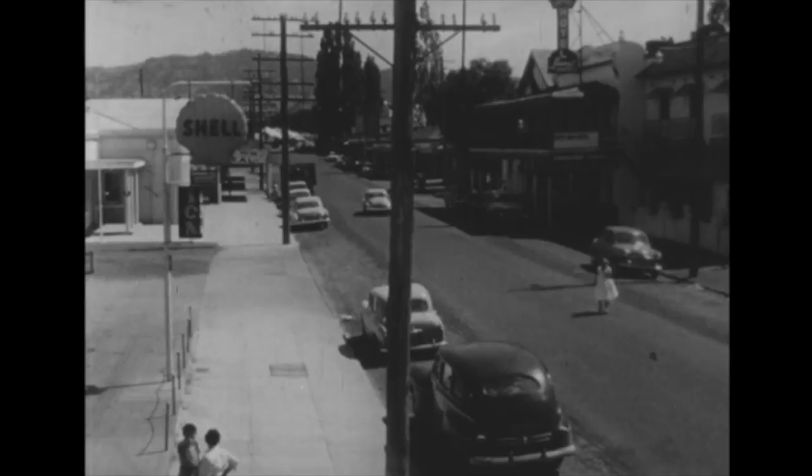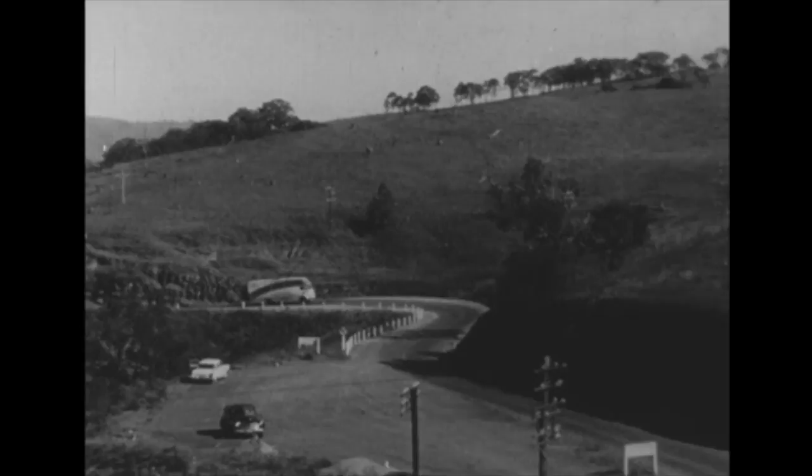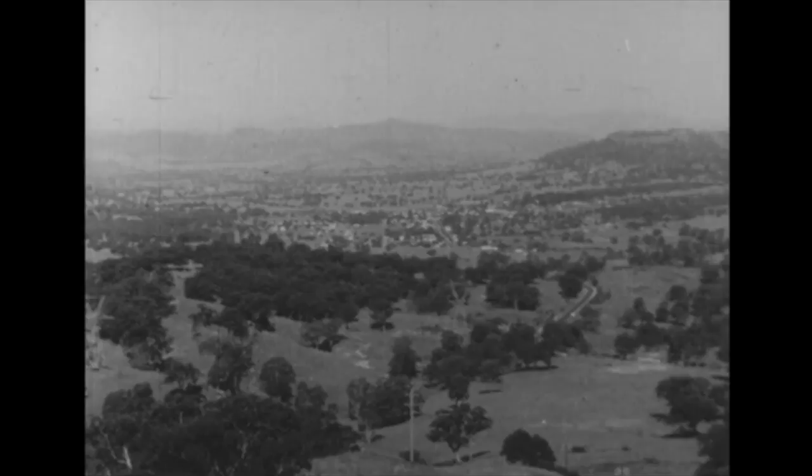The New England Highway crosses the range by a low gap. Below, the railway enters the Ardglen Tunnel. And the valley stretches southward with Murrurundi at our feet.